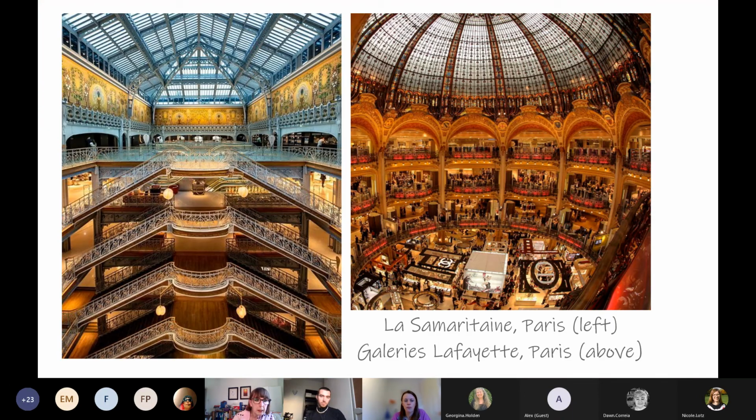The buildings that we can see, if we go back and talk a little bit about the history of department stores, they started around about the mid-19th century, and they were greatly stimulated by the Great Exhibition, because at that point people could see that there was the opportunity to look at lots and lots of different products all under one roof.